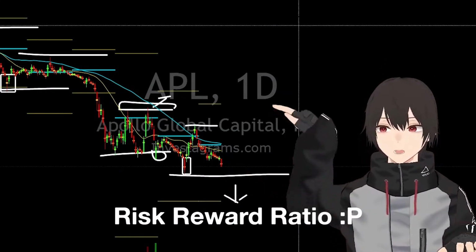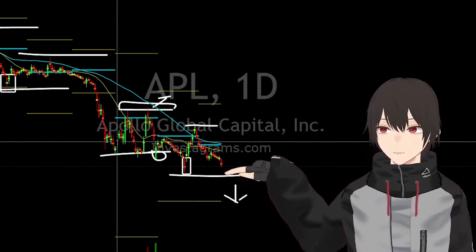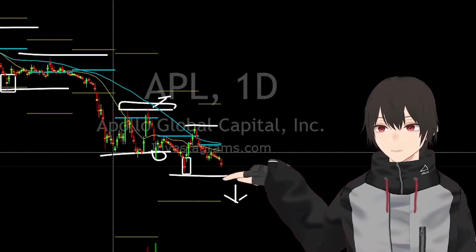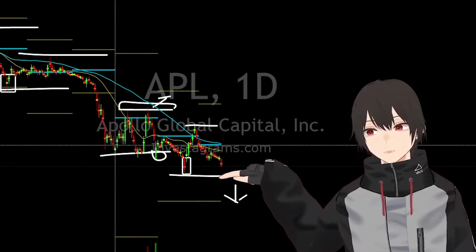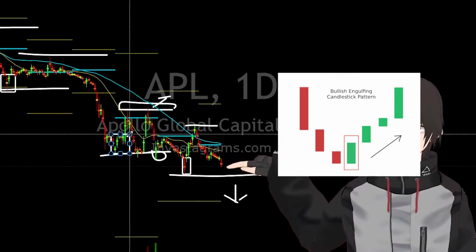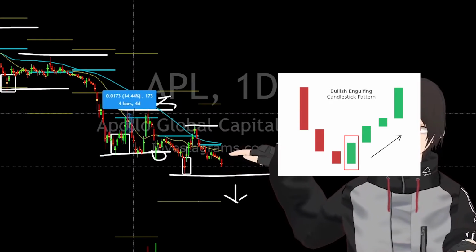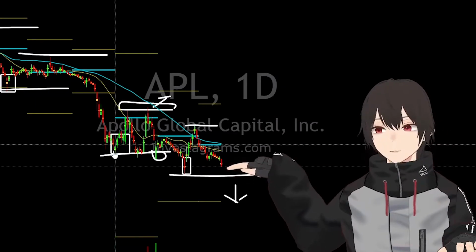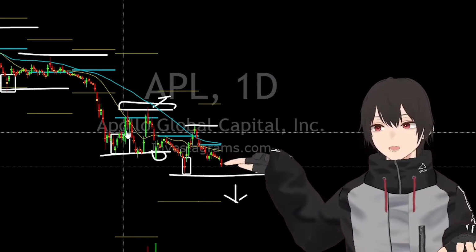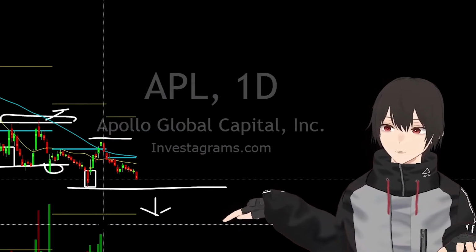So dito nangyari na naman yan. We have this, from this low, nag-pause, created another low. The next day, may green candle. The next day, kinain na yung low nitong candle na to. That move up to 10%. Yet, after that, sell down na. So, yun yung mga gusto kong moves dito, guys.